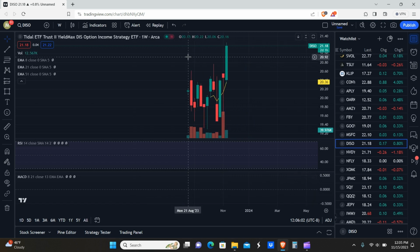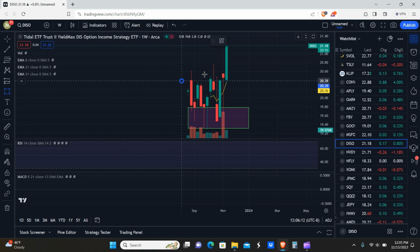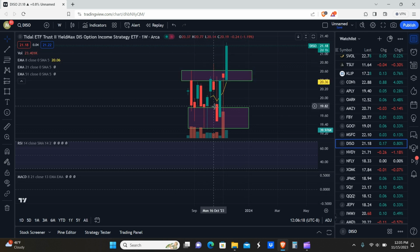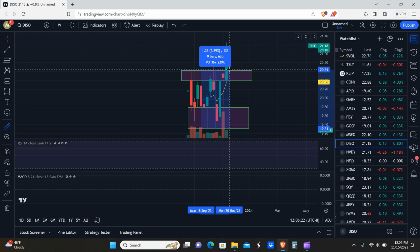So we got DSO here. DSO is really ripping to the moon pretty hard right now. As you can see, it's really taking off to the upside. So we'll draw on support and resistance here. You guys can basically see that it has held above both of these support levels. So resistance did actually turn into support at roughly around 20.60 a share.